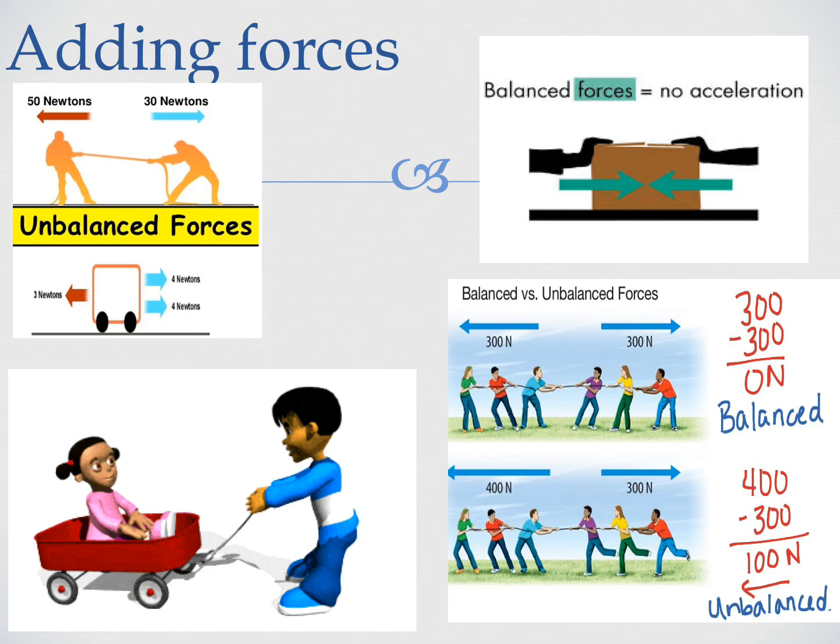You will see two hands pushing a box in opposite directions, but the same amount of force is applied on the box. The box is not moving in any direction. Why? Because the forces are balanced. When all forces acting on an object are balanced, the motion of the object does not change. It does not accelerate.